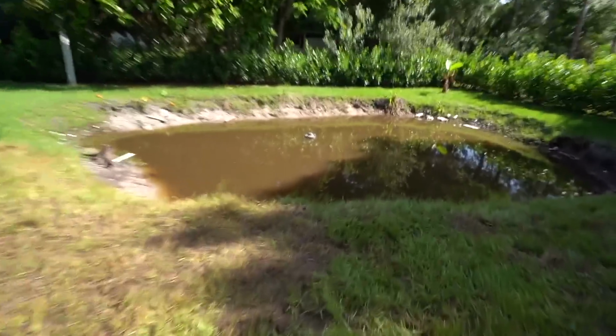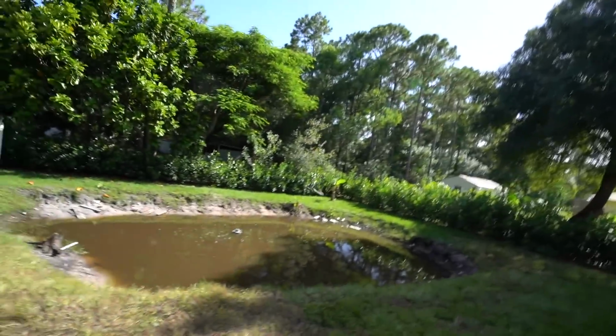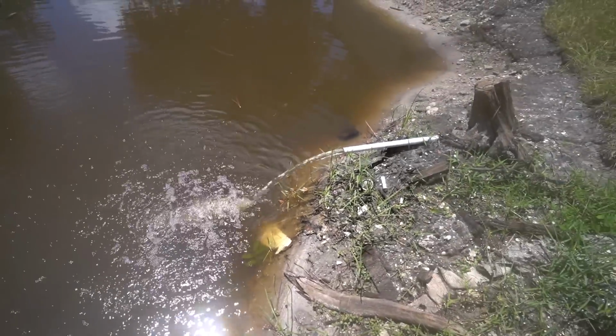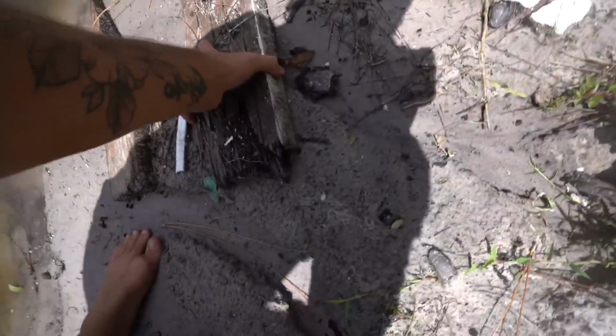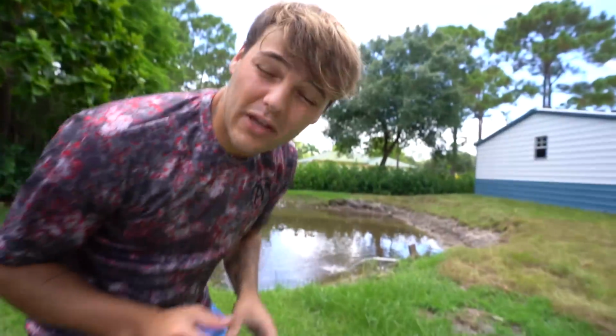Obviously got to fill the pond up with water and then get the fountain going again. I had turned it off, then back on, now off, and I'm gonna turn it back on again. Piece of wood. And it is filling up. Now while digging this pond, we got so much trash out of the ground. Full on chunks of wood. I don't even know what this is from. So much trash. Now that we got the water flowing, I'm gonna go and get the fountain going again.